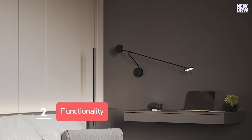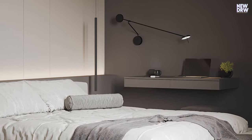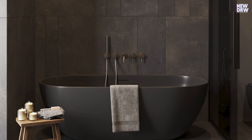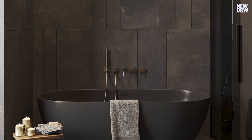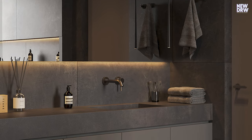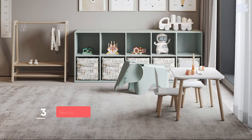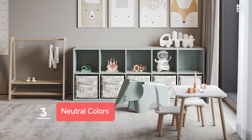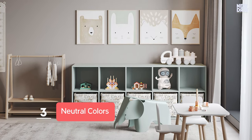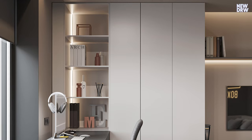Functionality: choose furniture that serves multiple purposes, making the space adaptable for various activities and events. Neutral colors: opt for neutral hues, such as white, beige, and grey, to create a calming and spacious atmosphere.